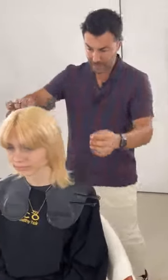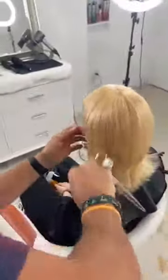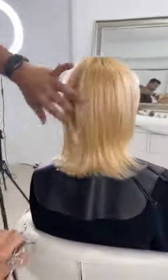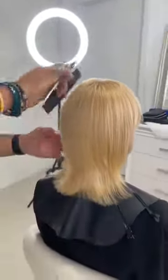Alright, now I want to have a look at the shape and then detail. Come from the back there for a minute. Look, there's 3 disconnections here. The best way to judge a haircut is to comb it flat. Don't go like that and think, oh wow, it looks great. You want to judge your haircut truly? Comb it flat, you'll see if there's any mistakes.